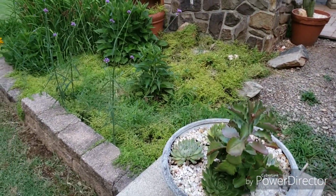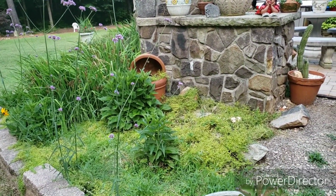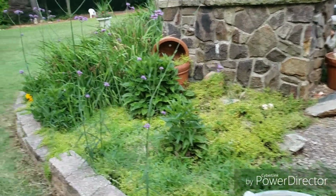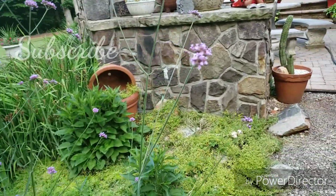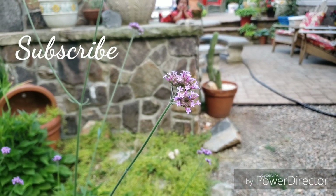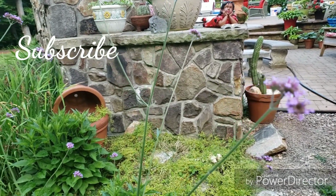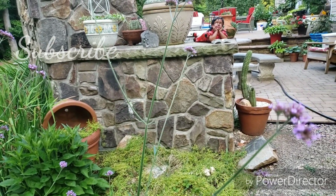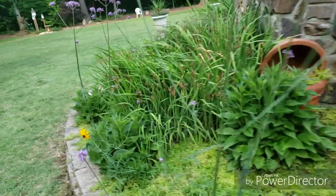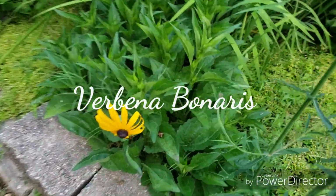Okay, I'm back. These are some of the plants that have come up behind the fireplace. I forget what they're called. I think verbenas, the tall ones. I'll list the name down below. And then look, we got a coneflower that has started to bloom.